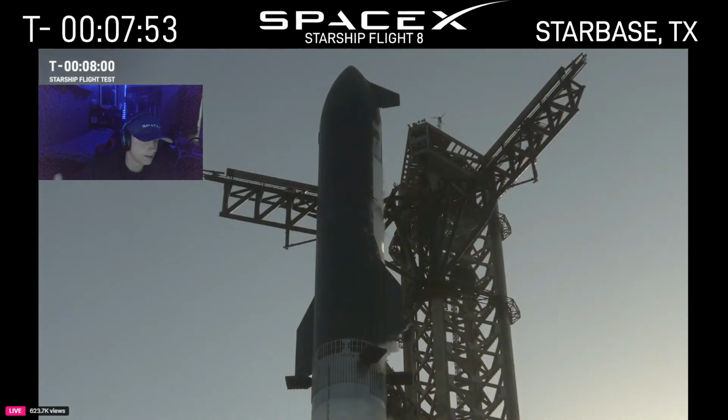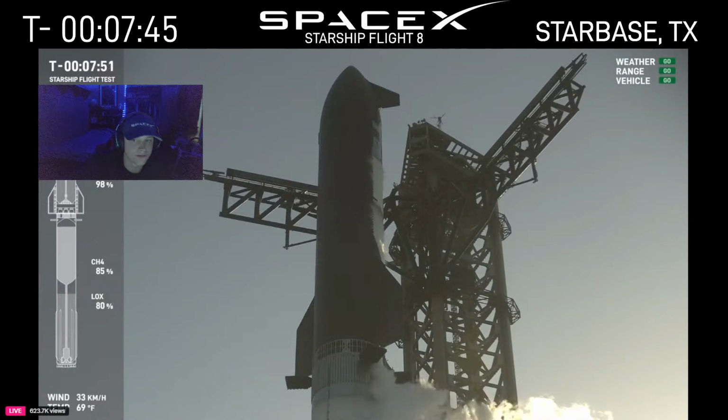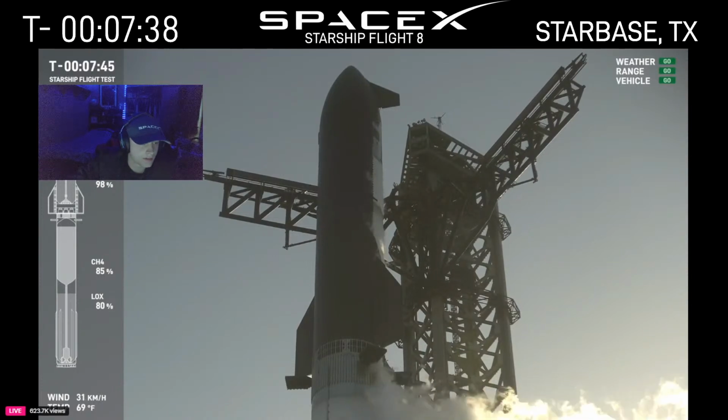Everything looks great in terms of the sea and airspace here, in the Gulf of America, as well as in the Indian Ocean. Of course, we want to make sure both areas are clear, as the ship will be splashing down in the Indian Ocean while the boosters come back to us. They fixed the launch site third time's the charm, just a couple miles behind us.